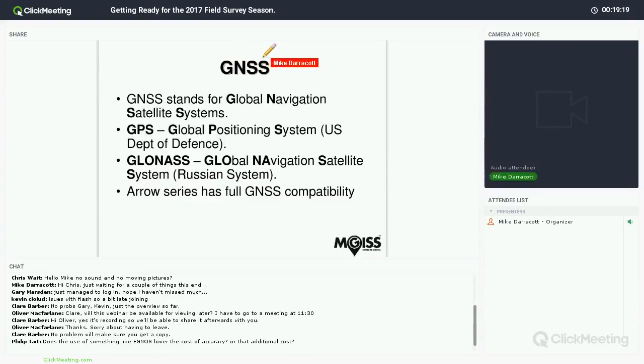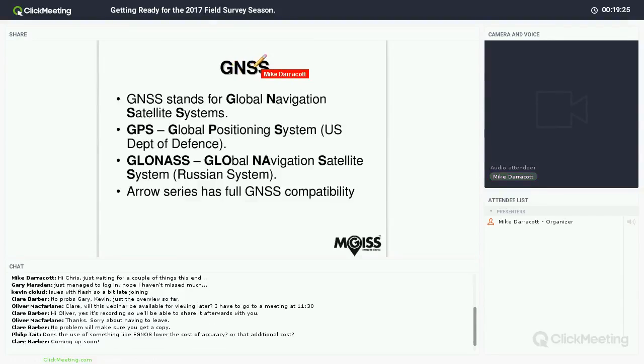So you'll have heard me mention a term called GNSS, and most people are more familiar with the term GPS, but GNSS actually encompasses other satellite constellations that you have access to nowadays with technology. So GNSS stands for Global Navigation Satellite Systems, and the fully global constellations that exist within GNSS are GPS, which is the American-owned global positioning system, and GLONASS, which is the Russian Global Navigation Satellite System. And just as an example, our Arrow series of GNSS receivers have full GNSS compatibility.